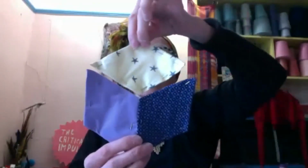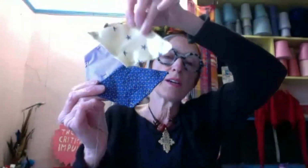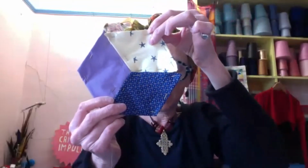So we're going to do patchwork based on the diamond. And the diamonds will all be joined up, 3 diamonds together. I'll just show you here. Because they're in 3 different scraps of fabric, it suddenly looks like a cube, but it's not. It's only 3 pieces of fabric: the yellow with the stars, the blue with the check, and the lilac. So I'm going to get you to that stage, I think, step by step.